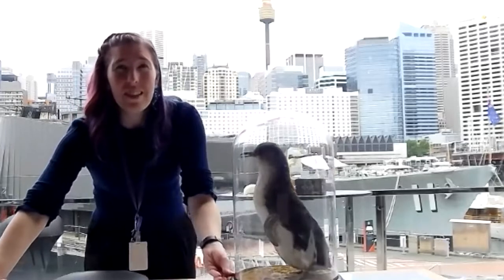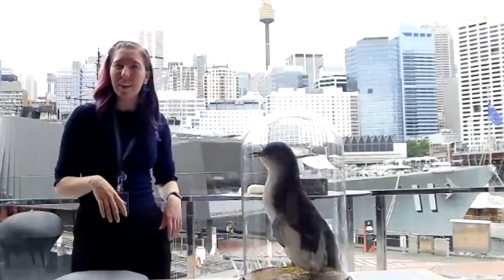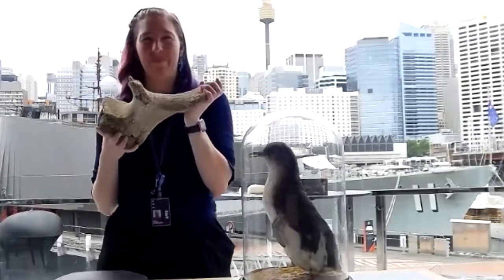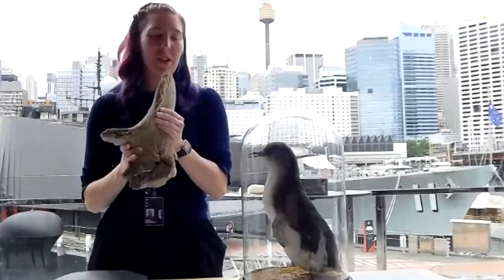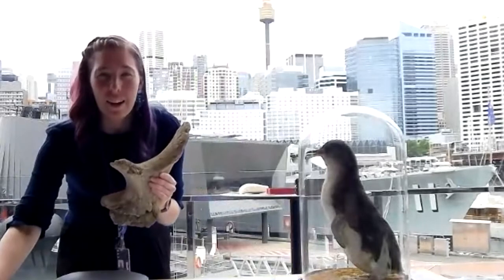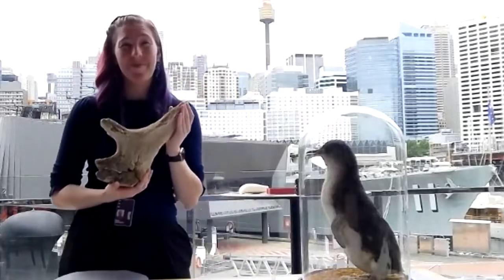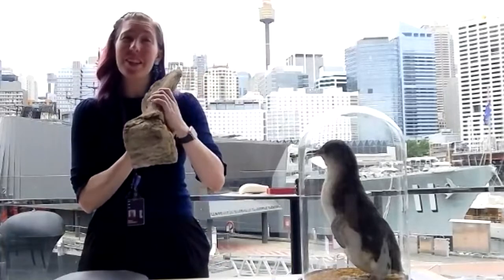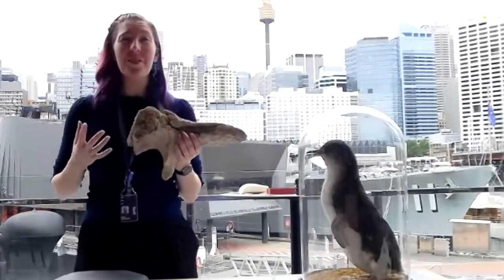So I'm now going to ask you guys a question about another object that we've got here. What do you think this is? What do you think this could be? So it's not related to our penguin. Pop it in the chat and I'll just open up the chat. Well, we've got someone suggesting a whalebone, a branch. Yeah, and I can see someone says fossil as well. This is actually whalebone. So it is whalebone. And someone's there saying vertebrae. It is also a vertebrae.